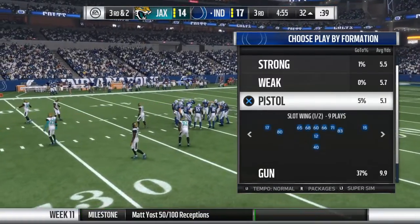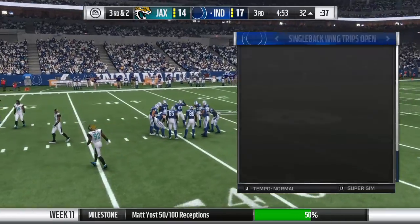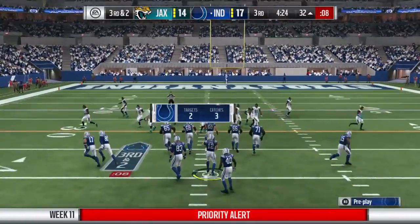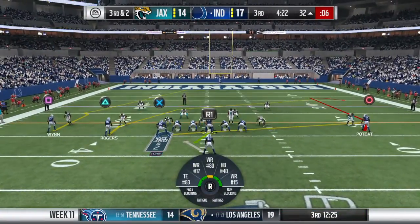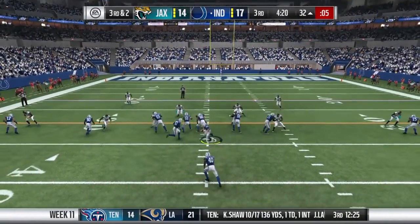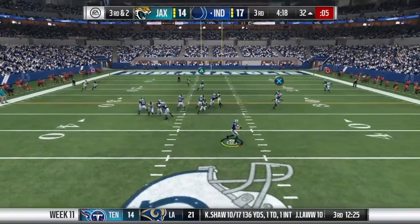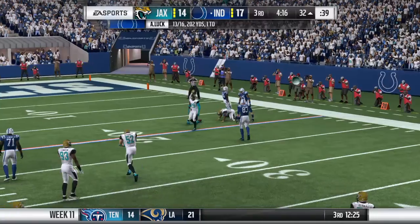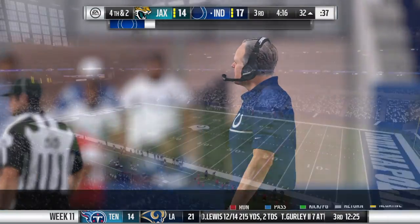Play coming up for this defensive unit. They're down, but just by a bit on the scoreboard. Can they get this 3rd down stop in the 3rd quarter? Off of play action. Luck. Oh, incomplete. Nearly the pick they needed. They would have.